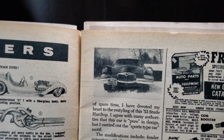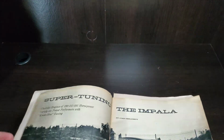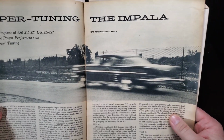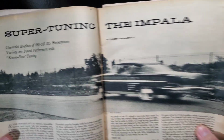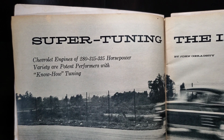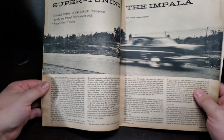Got some kind of reader's rides. Unusual looking unit there. Super tuning the Impala. There's that 58 Impala zooming off into space. Chevrolet engines of 280, 315, 335 horse variety are potent performers with know-how tuning.